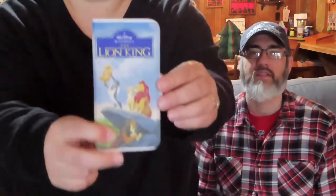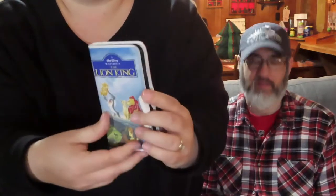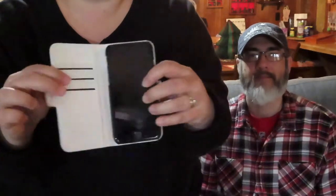And then you got your phone case. Yep. That was $29.99. And that is supposed to look like the VHS tape. And then it opens up. It's got a little magnet, and you can put your cards and stuff in there, but I don't trust my cards in there. But I thought that was really cool.